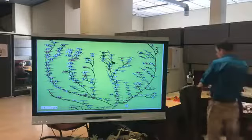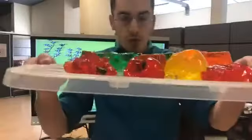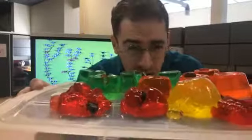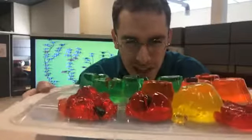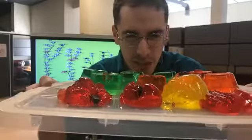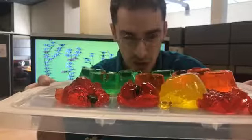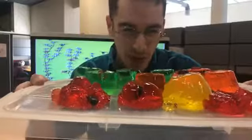In paleontology and geology, there's a way we like to try to explain things, and that is with what I've got right here: food. Good stuff. As you can see, I've got a lot of gelatin right here, all different shapes and colors. Now let's say we wanted to organize this jello in a specific way. Well, the easiest thing would be to go by color. So we've got orange jellos and green jellos, red jellos, and there's a random yellow jello in there. That would be the simplest way if we wanted to organize this.